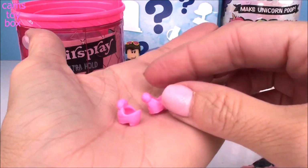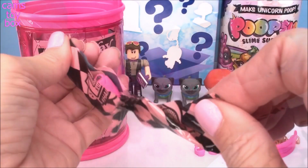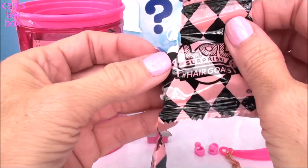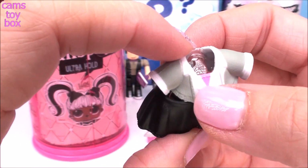Next up we have shoes, very cute in pink with a little pom-pom on top. Next we have a super cute backpack with silver wings on it. And inside of this one is our doll's outfit in gray, black, white, and a little bit of pink.